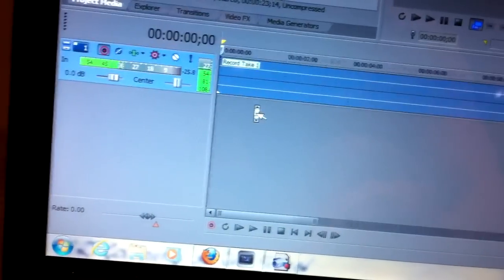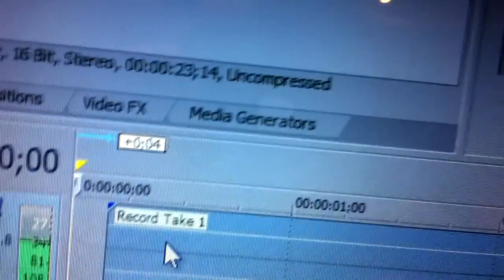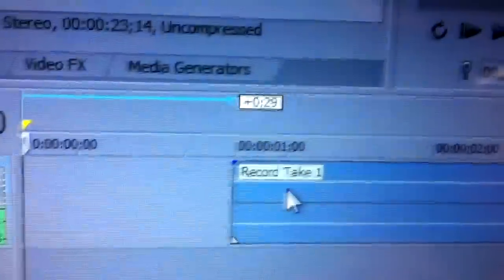Okay, done. I'll take it, I'll zoom in, and I'll move it. See how it says plus? I'll move, oh, hold on, no, focus on that. It says 4, 5, 6. I'll take it up to 29. 29 is basically a perfect sync.